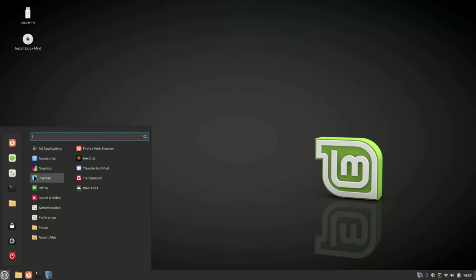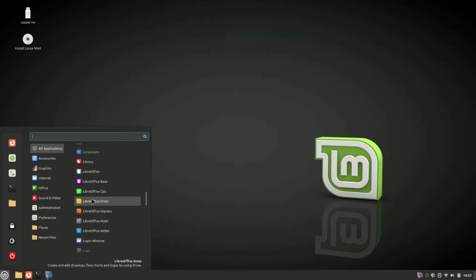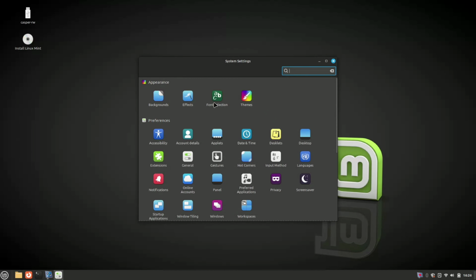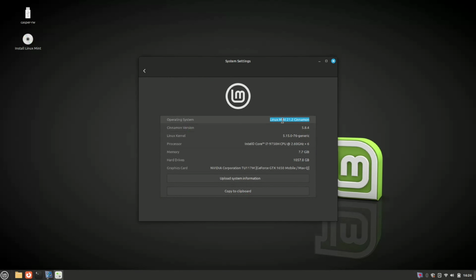Looking for a resource-efficient Linux distro? Linux Mint is your optimal choice. Linux Mint is renowned for its user-friendly approach, stability, and resource efficiency, making it a perfect companion for low-end PCs. Cinnamon is the main edition of Linux Mint, which offers a modern and innovative desktop.